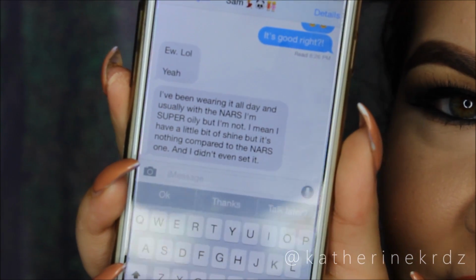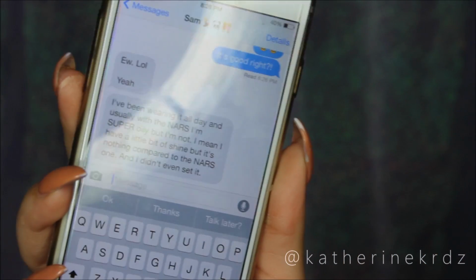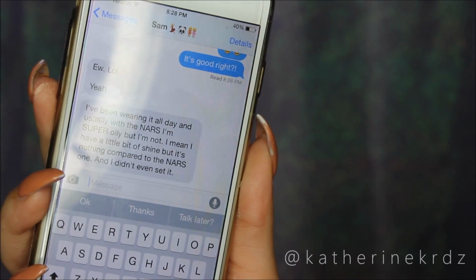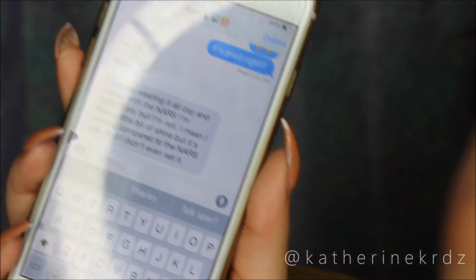Bye guys! You guys, my friend just texted me again, and this was her claim, if this helps anybody else out there. Can y'all read that? I don't know if you can, but it says that she's been wearing it all day, and usually with the NARS she's super oily, but right now she's not, and that she has a little bit of shine, but it's nothing compared to the NARS one. She goes, and she didn't even set it. And as far as which NARS foundation she's talking about, the NARS All Day Luminous foundation, as I mentioned earlier. So, goes to show you, it's changing people's minds.